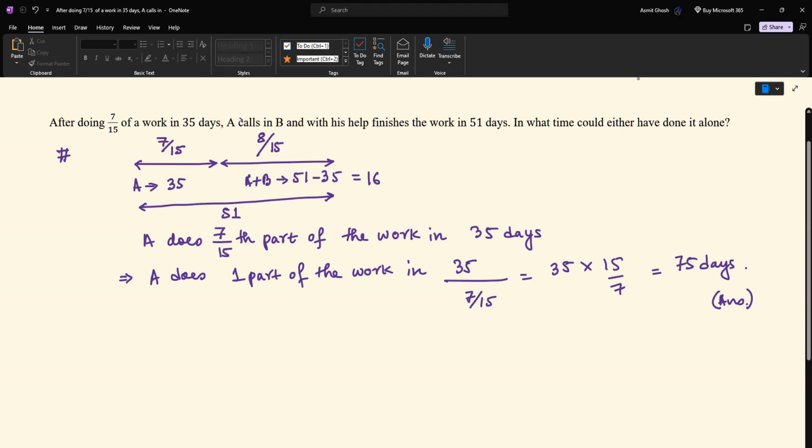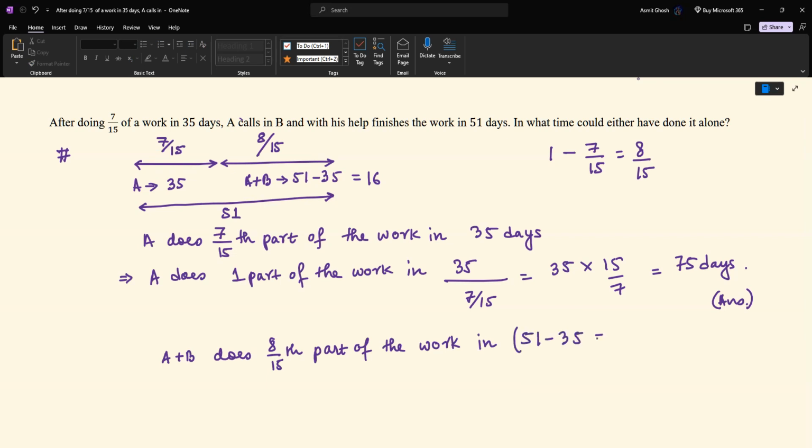So I think the rest of the problem is pretty easy, which says that A plus B does 8 by 15th part of the work. If you're wondering how 8 by 15 came, the total work is 1 and 7 by 15 is already done. So we are remaining with 8 by 15. Okay, so A plus B does 8 by 15th part of the work in 51 minus 35, which is equal to 16 days.